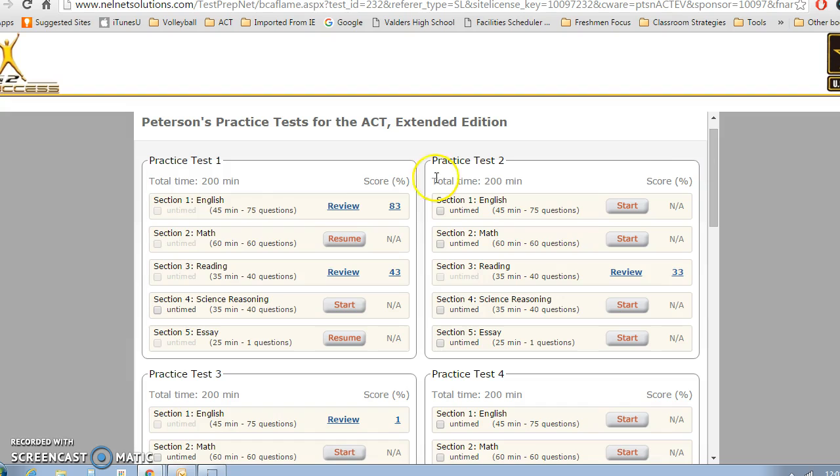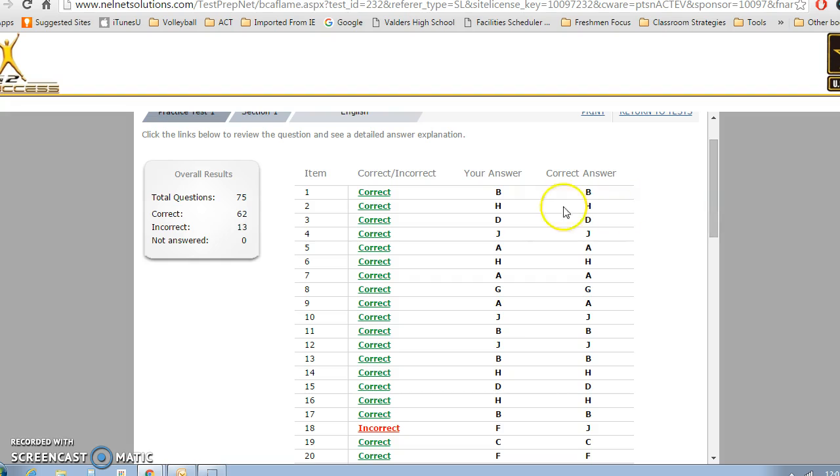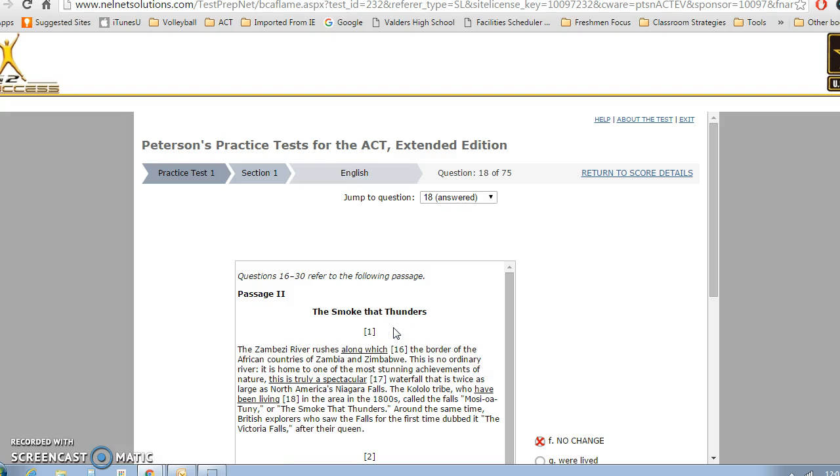So all ACT tests have the English, the math, reading, science, and then you can choose to do the essay. For the state test, all students will do the essay. If you start a test, you can choose to have it timed or untimed to work through the problems. Once you are completed, you can click on the Review tab, and that will show you how many answers you got correct and which answers you got incorrect.